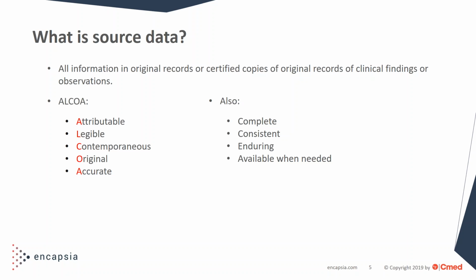So how about some examples where Alcoa is not followed? So I'm told it's quite common to see data jotted down on a notepad during testing and then transferred to the approved protocol or form. And then doing this, whether it's for lab results or validation exercise, means that the data is no longer original, contemporaneous, and is potentially now inaccurate.